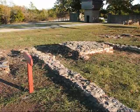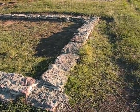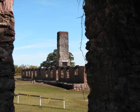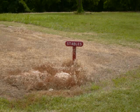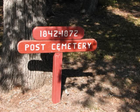Though the original buildings of Fort Washita are generally in ruins today, the remains of the fort are a visual link to the past. Understanding the soldiers, such as the dragoon who lived, sweated, and died there, is ultimately understanding the fort itself.